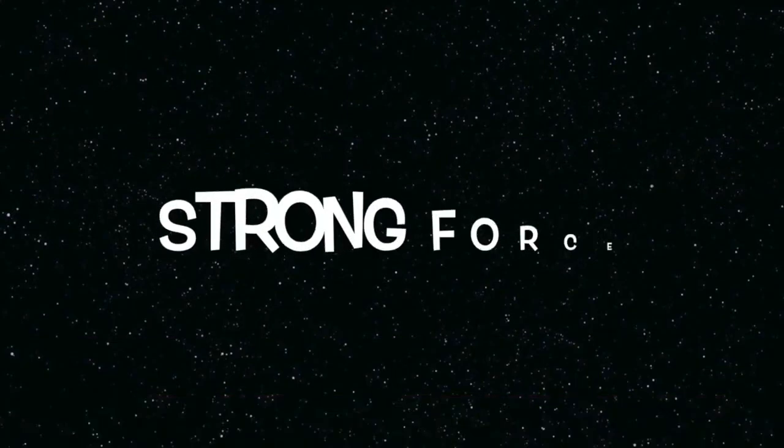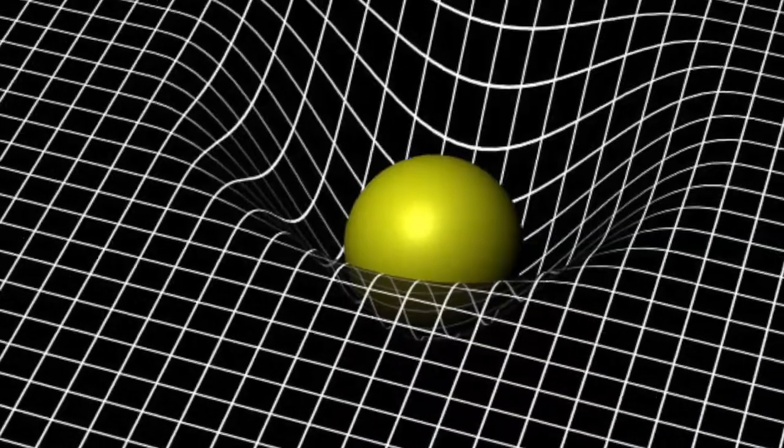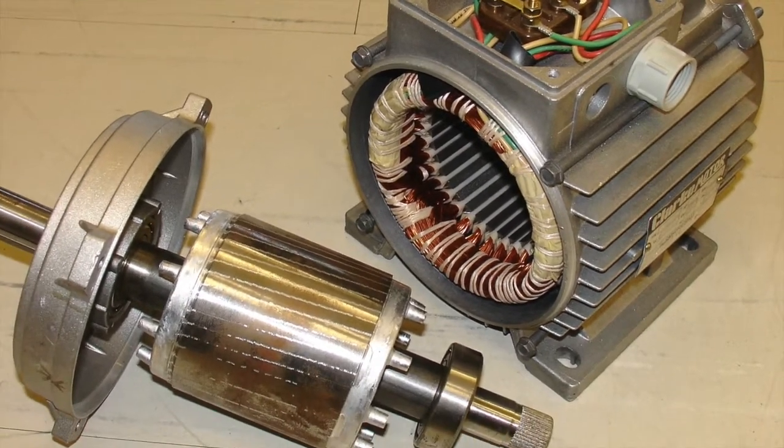The universe has four fundamental forces: strong force, weak force, gravity, and electromagnetism. The strong and weak forces just work inside atoms. Gravity distorts space, so matter pulls together. And electromagnetism has two faces: electricity and magnetism.